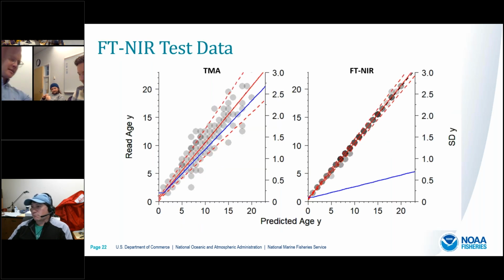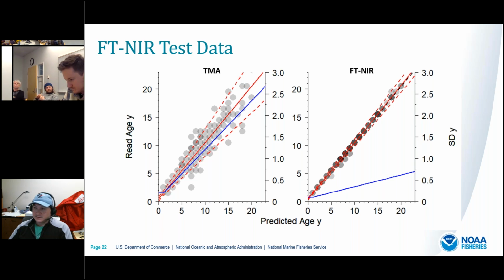But the next thing we were concerned about, after looking at how aging error affects our model's performance, was estimating aging error definitions for FT&IR. So I'm going to step through a very bad example into a better example that spawned from some rabbit holes that I fell down and Andre yanked me out of.